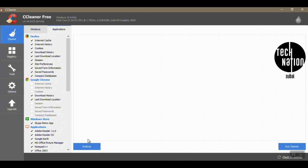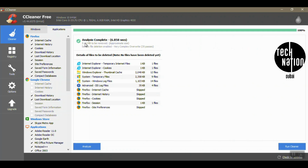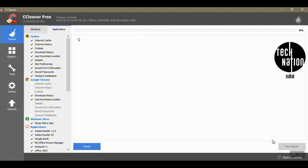And then you click on analyze, and the software will analyze how much space can be recovered after cleaning. For me, it's not going to be a lot because I run this program regularly. I run this program like I have OCD, I think after every 2 hours, literally. Anyways, it will give you the analysis. You can skip the analyze part. You can just go to CCleaner and click run CCleaner.